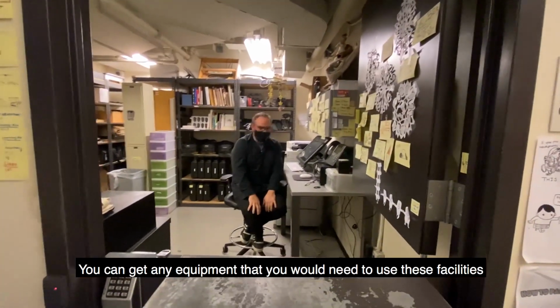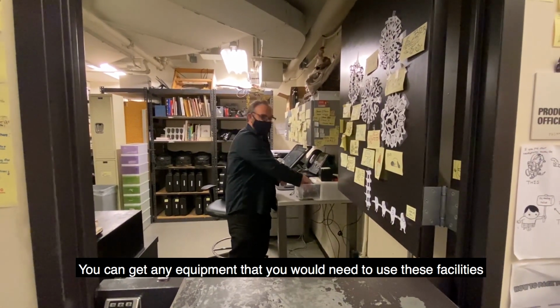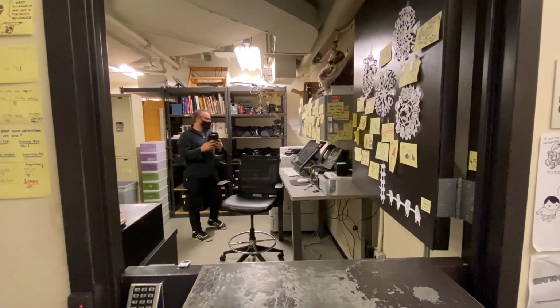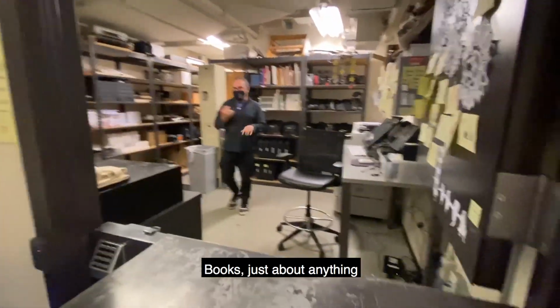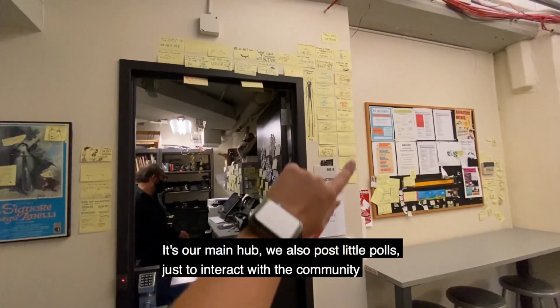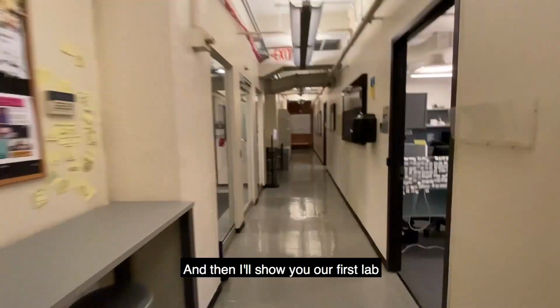You can get any of the equipment that you would need to use the facilities. Pens, headphones, microphones, cameras for stop motion, laptops, Cintiqs, books, just about anything. This is our main hub. We also post little polls just to interact with the community. And then I'll show you our first lab.